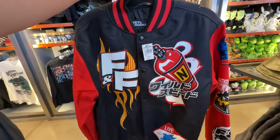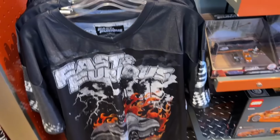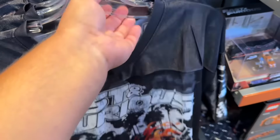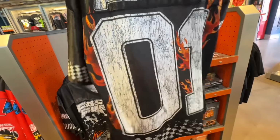This thing's sick. Here we got another shirt. It's kind of like a jersey shirt, I guess. I don't even know what to call it. Some flames on it.